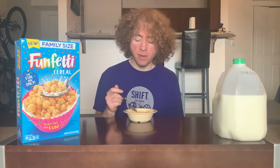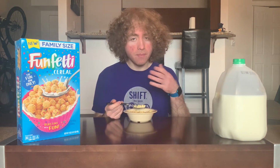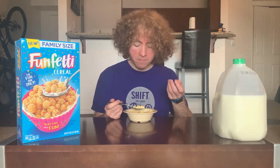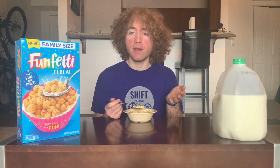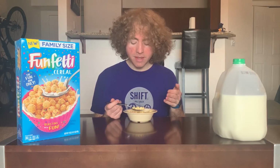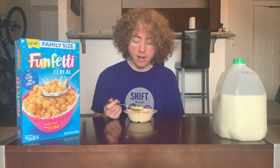The taste is reminding me of cake batter flavor ice cream. So kind of into that, it feels a little more calm again than you would get with ice cream. Texture wise, pretty decent little puff. It's got a bit of crunch to it, but not too much, which I think is good. If you're having something Funfetti flavored, having it be too crunchy would be a weird combination in your brain. So I think that was the right call. And the pieces have not solidified too bad at the moment, so not an issue there either.